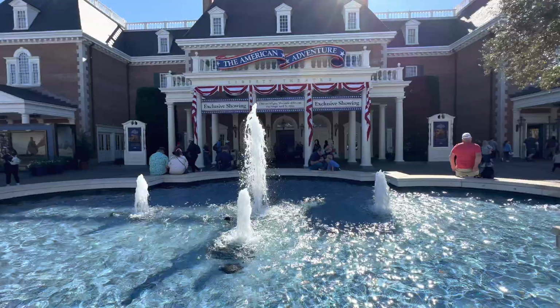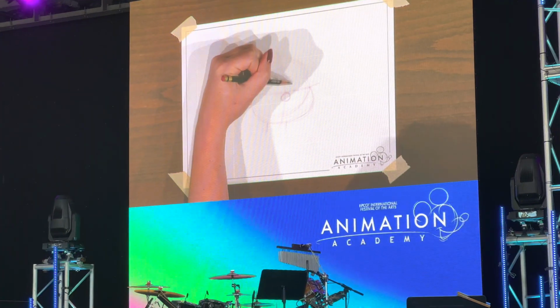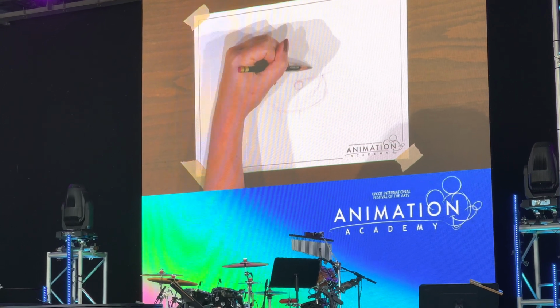We are halfway through the World Showcase here at the American Adventure Pavilion, and there is so much festival stuff to do here. First off, there's the Animation Academy, which we're gonna do in just a little bit over here at the America Gardens stage. They're gonna teach us how to draw a Disney character.